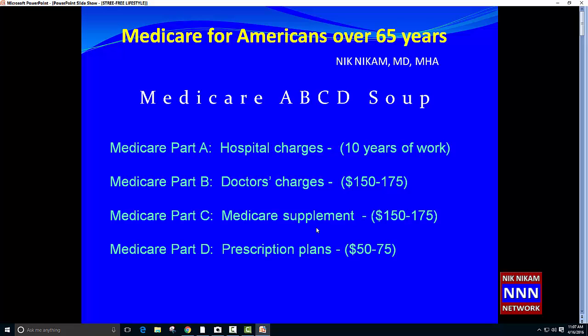Then finally, we have Medicare Part D, which is a prescription plan which pays for part of your prescription costs. I said part of your prescription costs because it's a very complex formula which is based on so many different variables, but nonetheless, having a prescription plan helps, especially if you are on 6 to 8 medications. The insurance company that provides Medicare Supplement generally also provides a prescription plan for approximately $50 to $75.